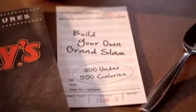Mom, with 18 options to choose from, there's over 300 combos under 550 calories. Kid's a genius? Dad, it says it right here on the menu.